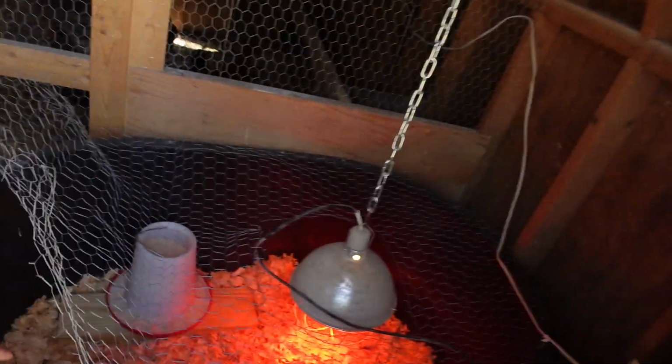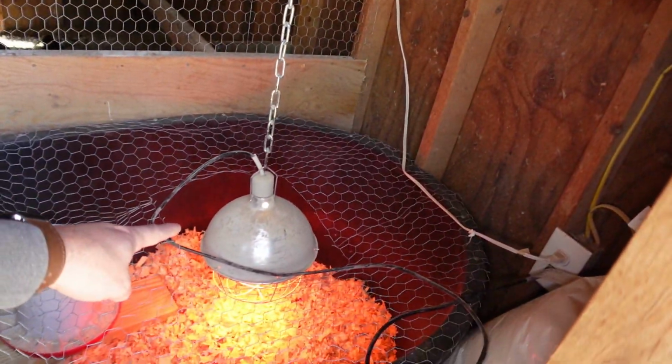Got it set up. We've got the water filled and we've got the feeder filled up with food. The lamp's on. So now we're ready to go. I'm gonna head up to the post office, get the chicks and bring them back here and get them in the brooder.